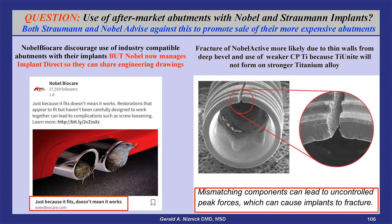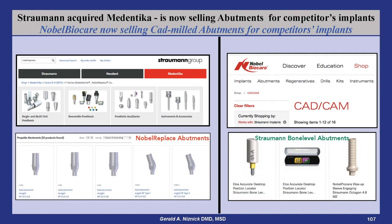Certainly, after Danaher acquired 100% of Nobel and Implant Direct, and Implant Direct is under the management of Nobel executives, Nobel could share engineering drawings to confirm the compatibility if it had any real concerns. Instead, Nobel's management has deleted any Implant Direct marketing materials, catalogs, and videos referencing prosthetic compatibility with Nobel implants in order to preserve sales of its more expensive Nobel abutments. Both Straumann and Nobel advise against the use of aftermarket compatible abutments with their implants. Yet Straumann acquired Medentika and sells abutments for its competitors' implants, and Nobel sells CAD-milled abutments for its competitors' implants.